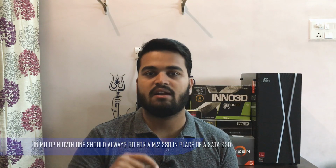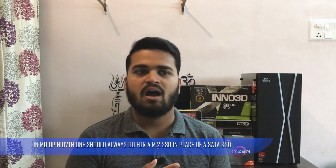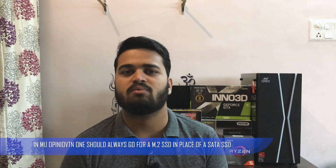For the storage, I decided to go with SSD plus mechanical drive storage. That is a 1 terabyte hard drive and a 240 GB SSD. The SSD is provided by WD Green, that is an M.2 240 GB, and it is providing me really good boot up times and installation time of certain applications. Whereas for the hard drive, I went with the Seagate Barracuda, which is providing me really good speed at 7200 RPM.